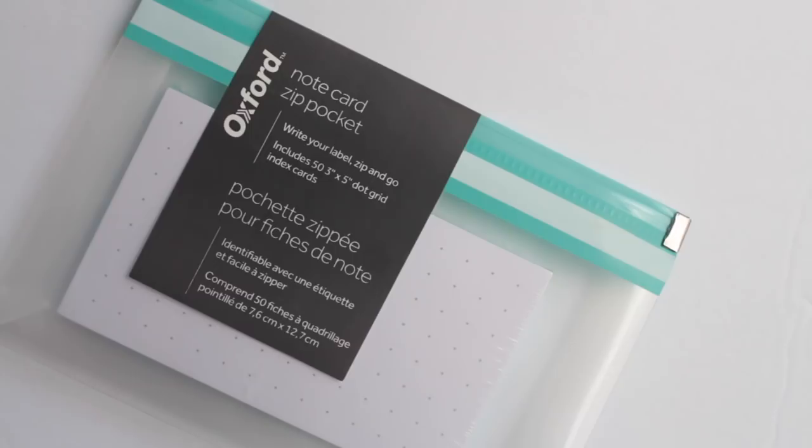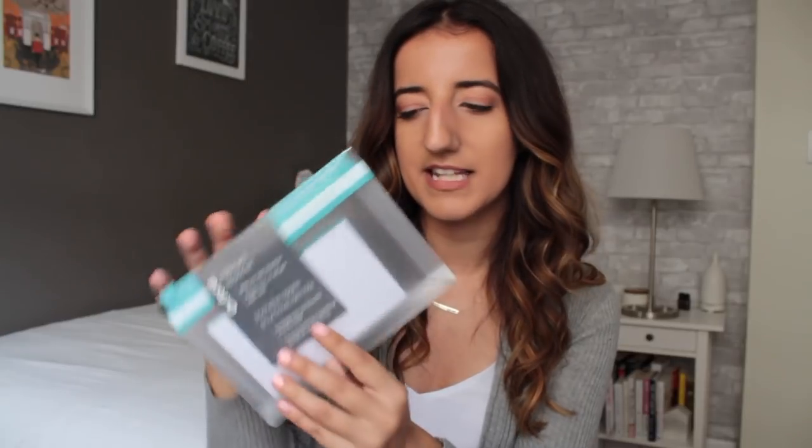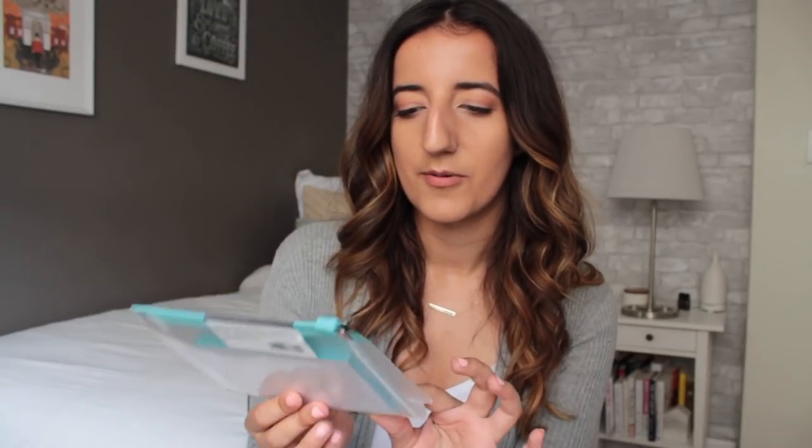This has some index cards inside that are dotted. I actually think I picked up this exact, no, I know I picked up this exact thing in the past before, but I used them, so to get them again, you have to get the whole pouch and thing. This really only lasts me for one study session. Not really practical, should have just gotten a package of like 50 or 100 index cards or a blank and white and just regular lined, but I'm a sucker for cute.